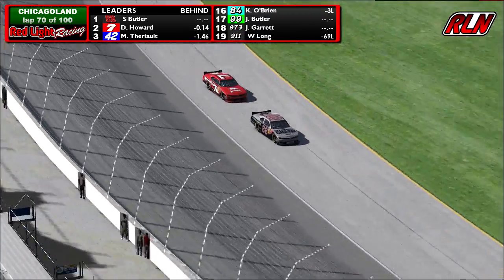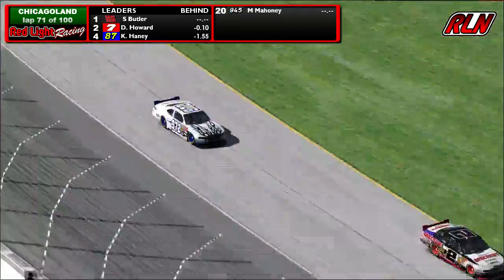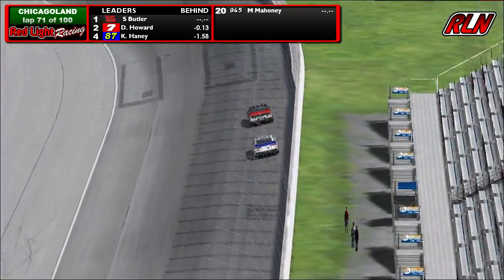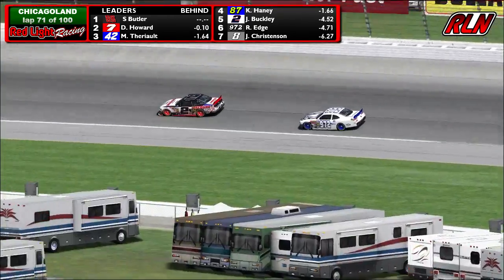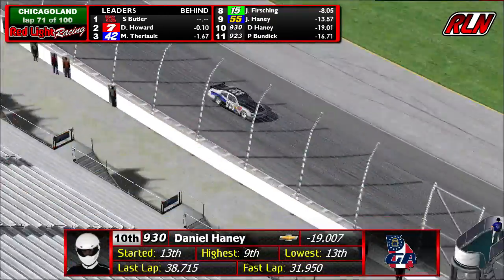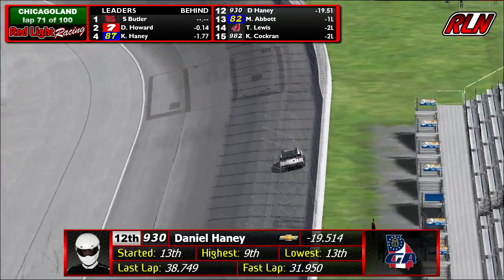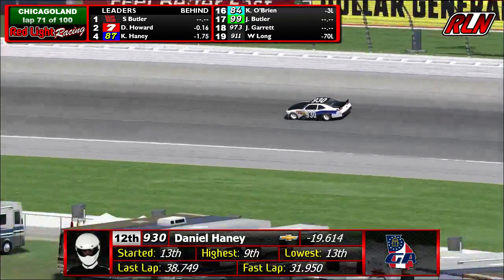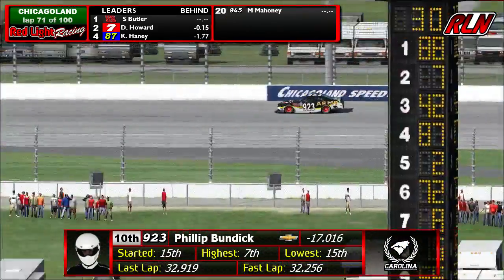Let's take a minute to go back and see what our rookies are doing. Top rookie, 972 of Raymond Edge, is in 6th place. Yeah, and he's been battling Buckley here for quite a bit. These new drivers, I call them rookies, but they're rookies with the league, let's say. These guys are all pretty much on par. But I'd like to give them a shout out here. We got Philip Bundick in 10th, just around Nate as well on track position.